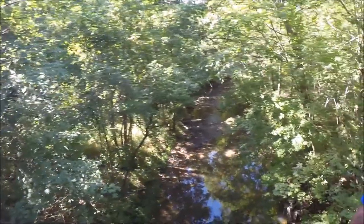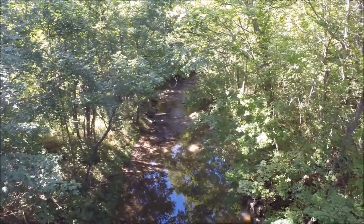All right, so here's another perspective. Look, I got spider webs all over my camera. Oh, I hate those spider webs. Absolutely hate them. There we go. So, let's look what's behind me.